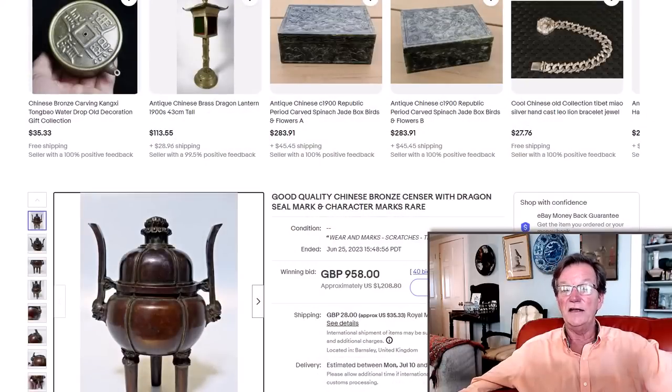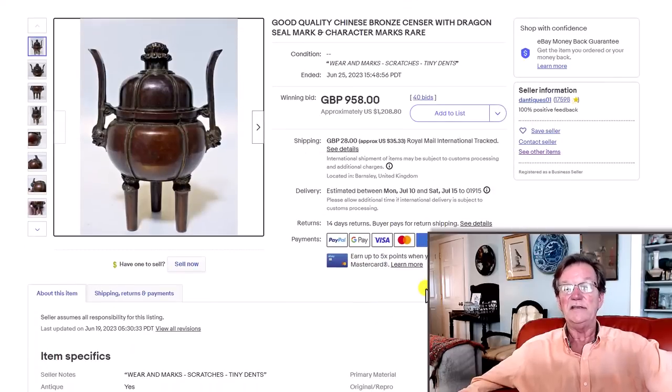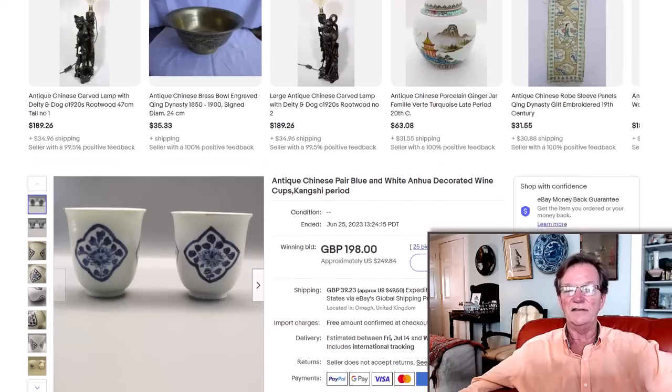At the end, it brought $1,208. I really liked it. I thought this was a very handsome, visually successful thing. I really did. I liked that a great deal, and nice patina. If one of you got it, just wipe it down with a damp rag once a year and call it a day. It's very attractive.